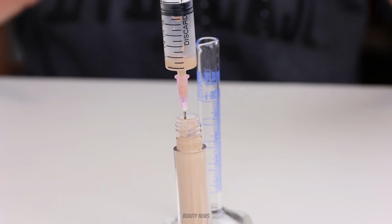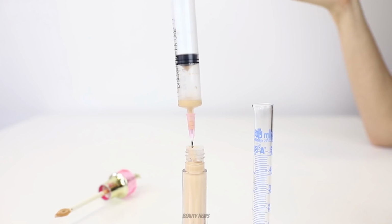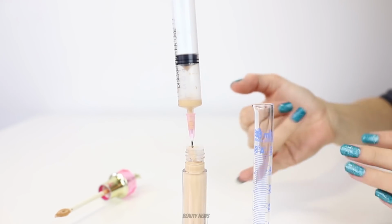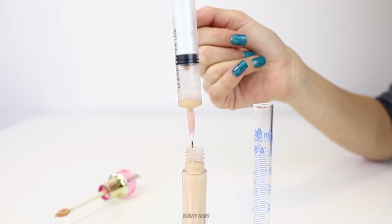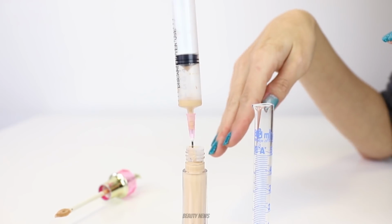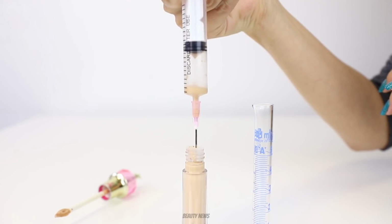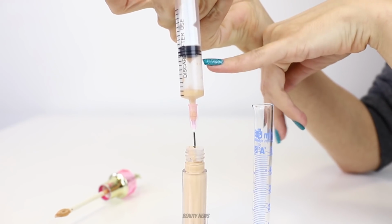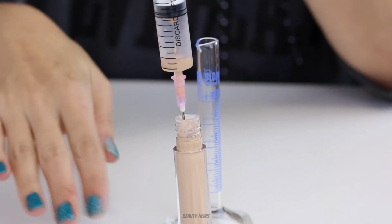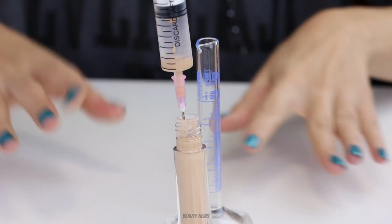So what we've learned from our liquid lipstick test and our concealer tests in the past is that when you start sucking up air bubbles from the tube into the syringe, it's very difficult to get the air bubbles out. Now, our options are to push this down and essentially push out a bunch of product to get rid of this big air bubble, which is just putting product back into the tube. And we don't want to do that because we want to get product out.